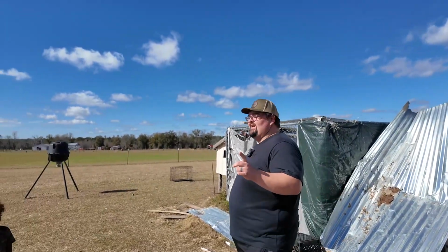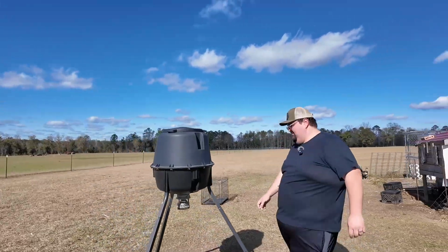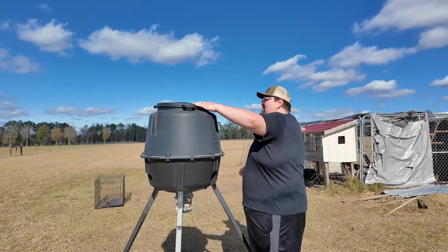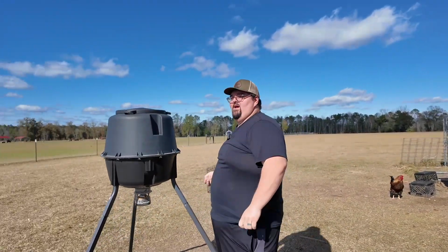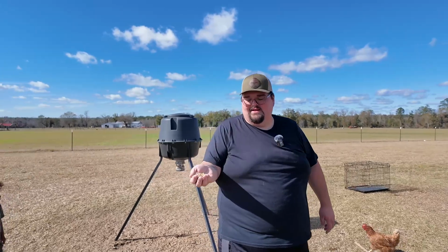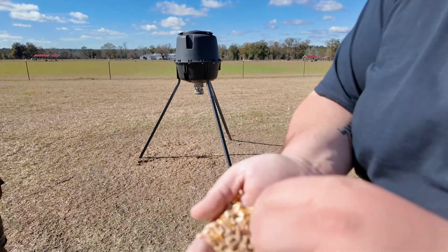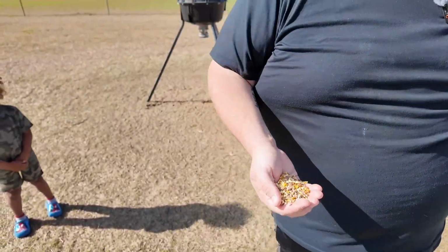Another way to catch a chicken is to persuade them with feed. Let me get this. Our chickens are eating good in the neighborhood. There we go, this is much better. Got a little bit of feed right here. We did get a lot of rain yesterday, but it's not clumped up. I did mix up some pellets in here, but with the corn and stuff, they didn't clump up, so that's good.